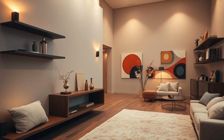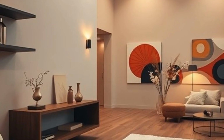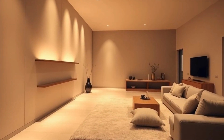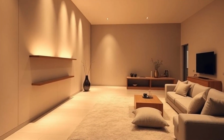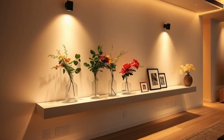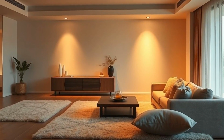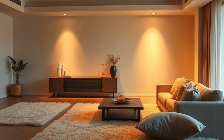For those who love cozy vibes, here's an idea: sconce and shelf combo walls. Install narrow floating shelves and place small spotlights or wall sconces above them. Then style each shelf with candles, plants, or framed photos. It creates layers of light and shadow, perfect for modern cozy interiors.